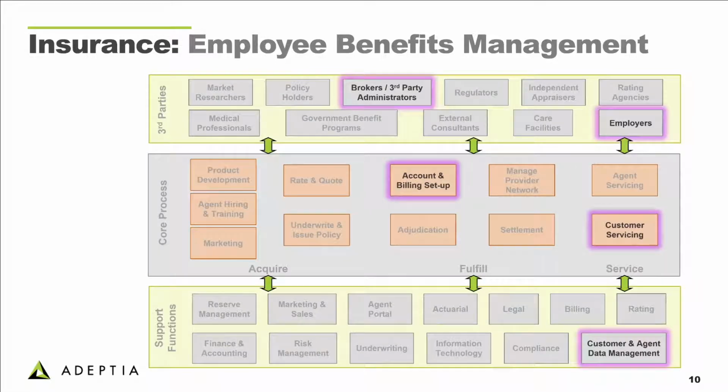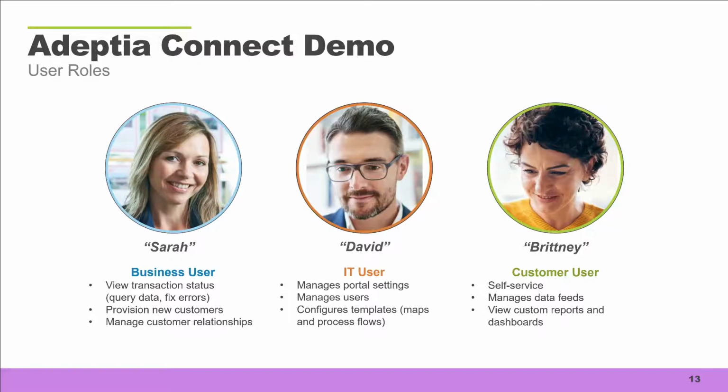This video specifically addresses the use case where the data feeds are between insurers and employers, as well as in some cases, third-party administrators, where there's lots of manual steps and account setup as well as ongoing account maintenance of things such as employee lifecycle events and enrollment period plan changes. Adeptia dramatically improves productivity for business, customer, and IT users.